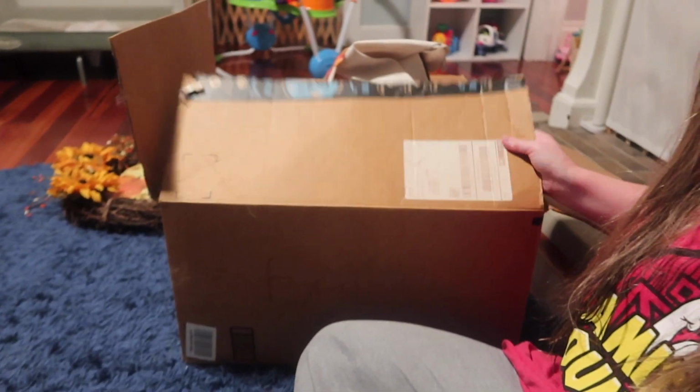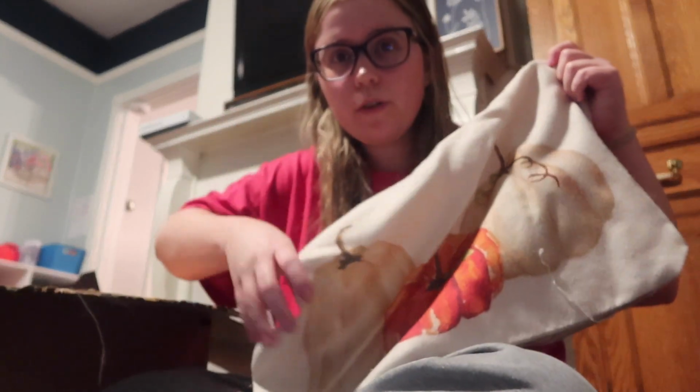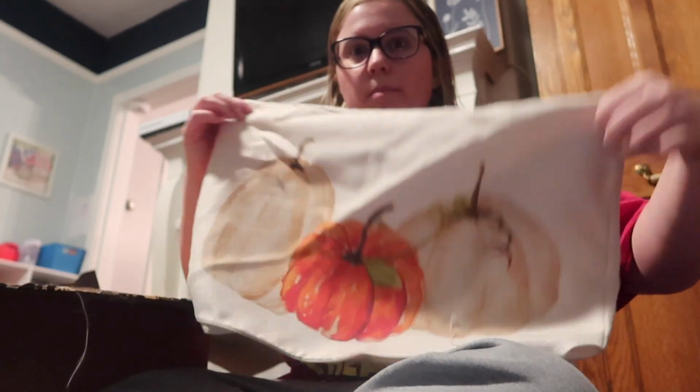Alrighty, so now let's get out all my fall stuff. I just have one box full of fall stuff. So I need to set this camera up somewhere. Okay, this might be a really bad angle, but whatever. So I have this little pillow cover for the throw pillow on my couch. So we'll put that in here.